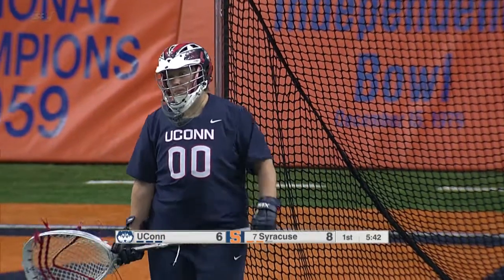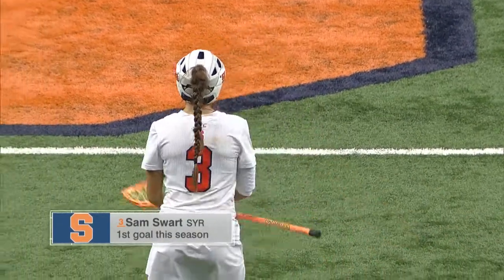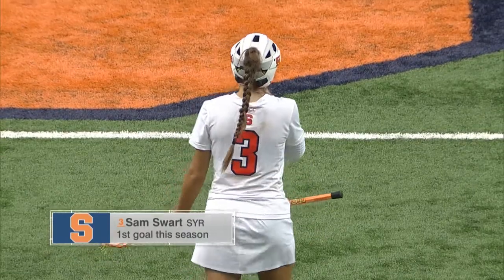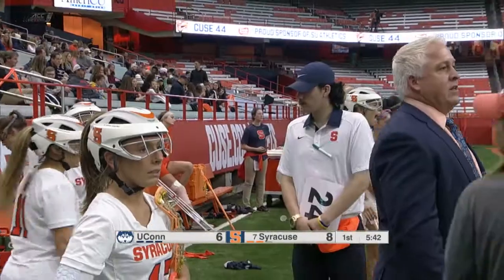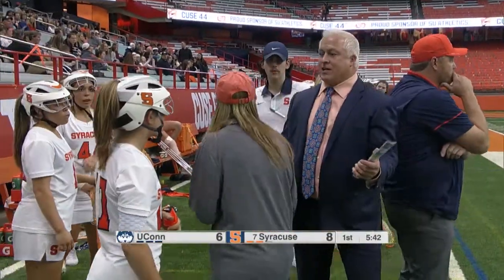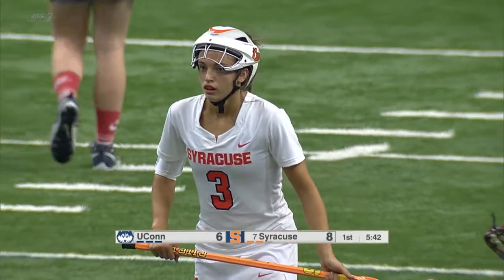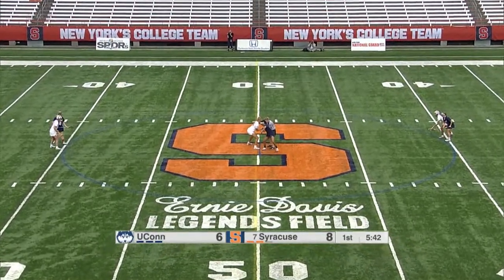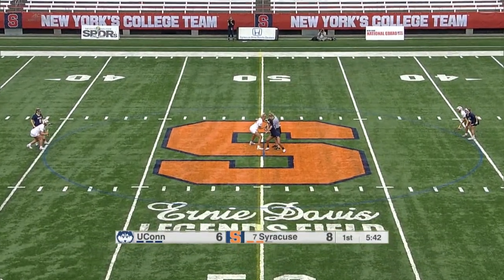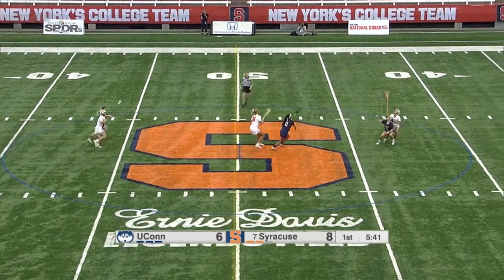Let's talk about Sam Swart for a moment. Part of the top 5 recruiting class for Syracuse. The number 4 midfielder, the number 7 overall player in her class. But she's not just a lacrosse player. She also played for Team USA's under-19 field hockey team, along with being the top scorer in Pennsylvania last year in high school. She was going to play field hockey here. She was going to do both, but then she decided not to because she wanted to focus on lacrosse for now. She says maybe someday she'll go back to the field hockey team. I'm sure Ann Bradley's pretty excited about that.